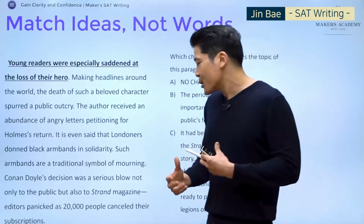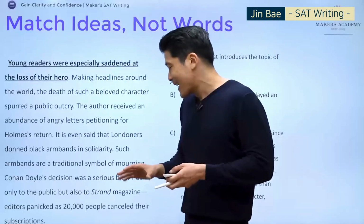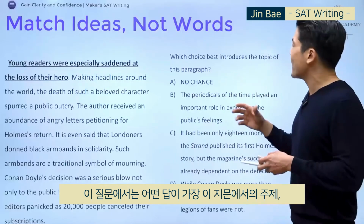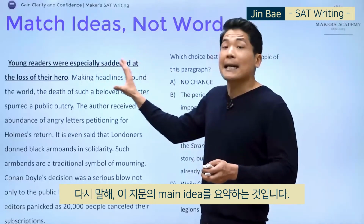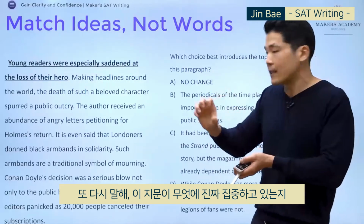Conan Doyle's decision was a serious blow not only to the public but also to Strand magazine. Editors panicked as 20,000 people canceled their subscriptions." Now, the question asks us, which choice best introduces the topic or the main idea of this paragraph? So in other words, when we summarize the main idea of this paragraph, what is this paragraph really focused on? What is the core idea of this paragraph?